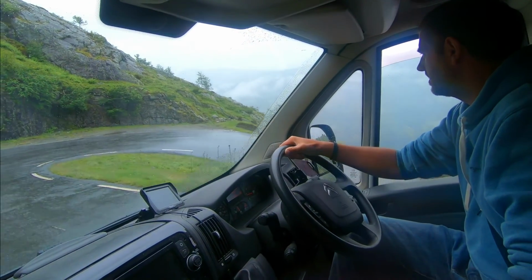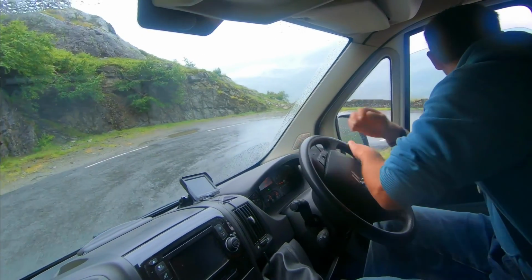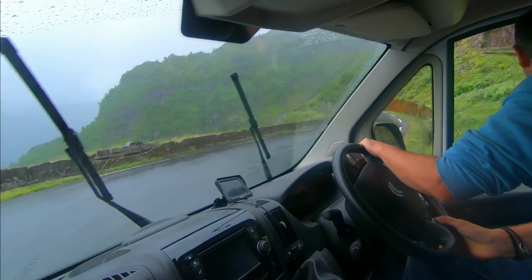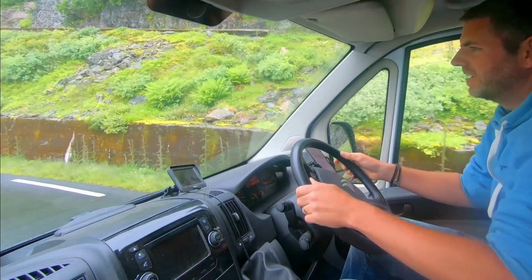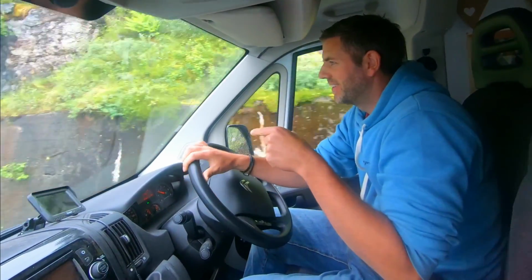Just going to this side. Another quick peek down. Yeah, we get like a glove. I like going in this direction because I'm close to the mountain.